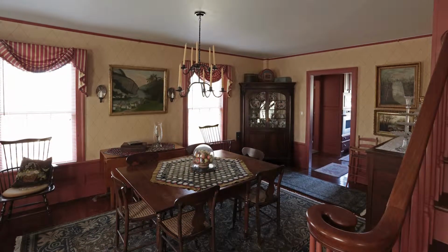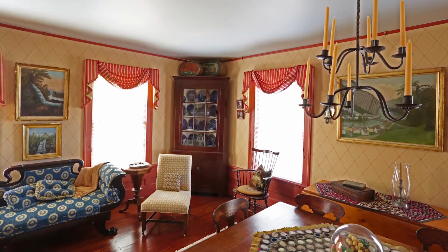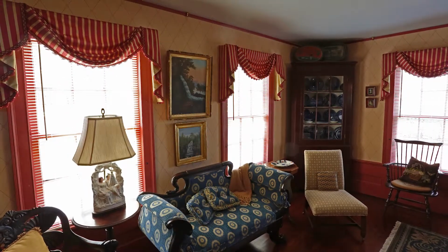We like the ambiance of the candlelight, especially for dinner parties and entertaining. The great thing about that dining room, too, is that it features 4 large windows, 2 facing the western view of the property and 2 for the front.